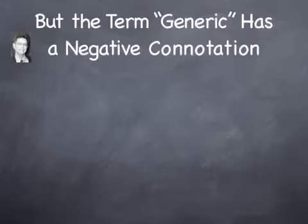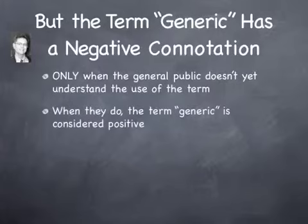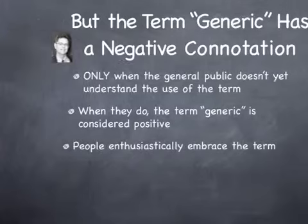Comment: but the term generic has a negative connotation. The word generic is considered negative only when the general public doesn't understand how the term is used to identify human problems. When they do get the connection, the term generic is considered positive, and people enthusiastically embrace the term.